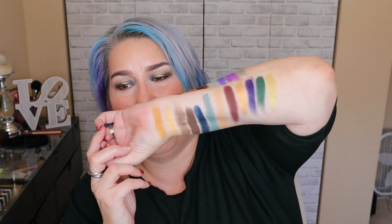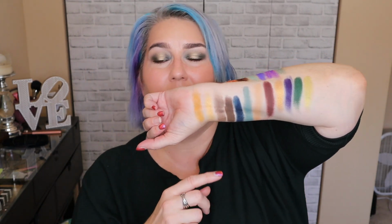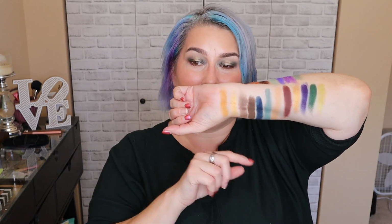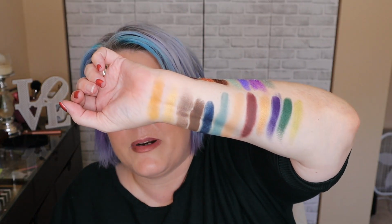There's only 3 mattes in these choices, which is so funny because Melt's palettes are mostly mattes and only a few shimmers. And on the other end of the spectrum, these are my least favorites. I wouldn't mind this color story in a palette, honestly, if they were better shades. And when I look at this brown next to this brown, y'all, those were the same color of brown.